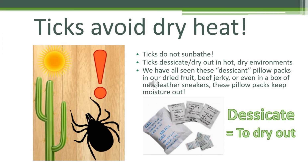Ticks do not sunbathe. In fact, if they stay in the sun too long, they'll die by desiccation. We've all seen this word before. Desiccate means to dry out, and we've seen the word on those pillow packs that you might have seen in some dried fruit or beef jerky, or even with your new leather sneakers. Those pillow packs keep the moisture out. Moisture is what ticks need to live.